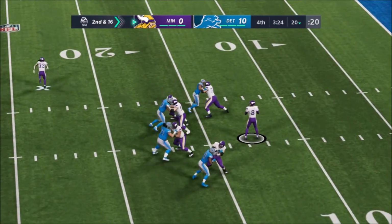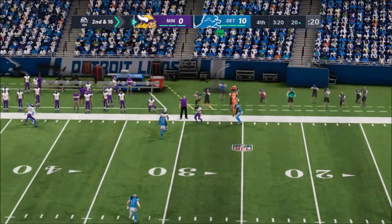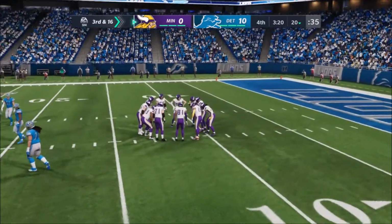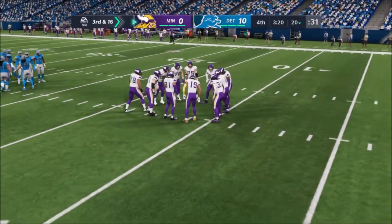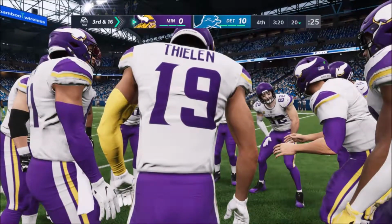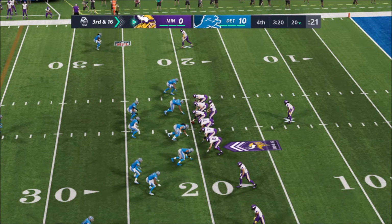Another try after the 1st down sack. Cousins. And boy, that one drops incomplete, but if he was hit a fraction sooner, it may have been a fumble. Well, the pressure, the hits, the sacks have been coming at him all game long. I'm frankly surprised that they haven't found a solution yet to create more time for him to throw it or maybe change what they do on offense. And that's one of the biggest differences in this game and why they're losing right now.